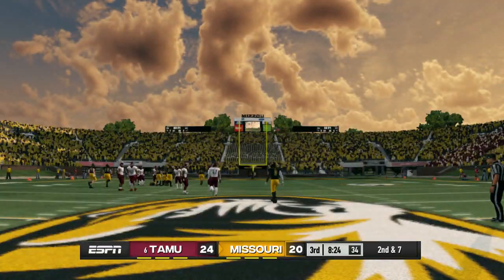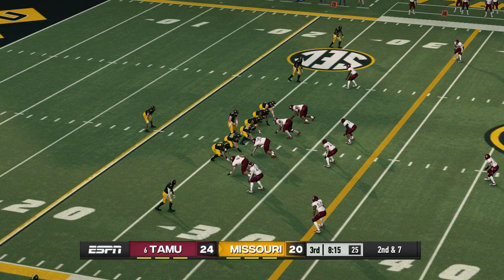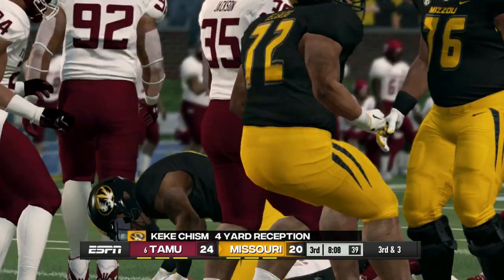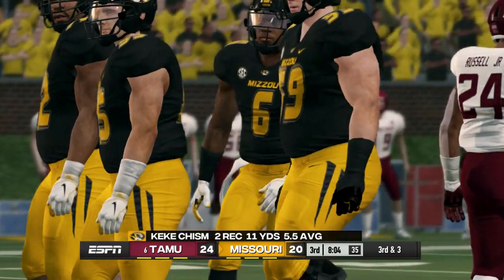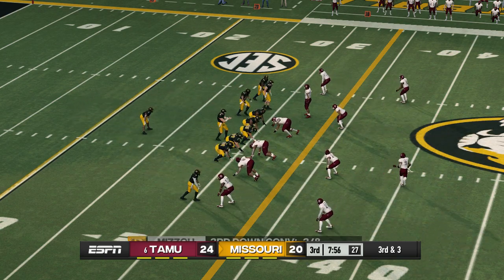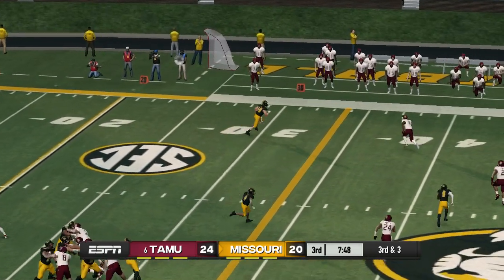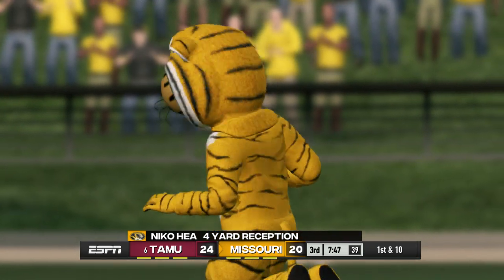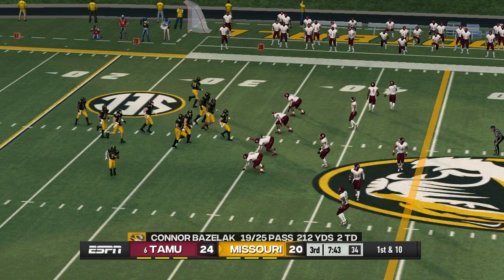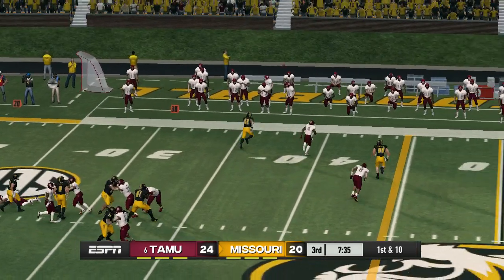That'll make it second and seven. It's second and seven. Ball on the 26. They'll bring him down at the 30-yard line. Gets it. He's in space. He's tackled at the 34-yard line. From their own 34-yard line, it's first down. Just throws this one away.